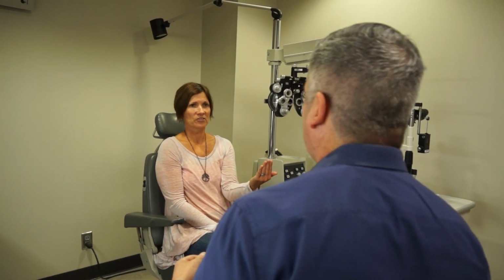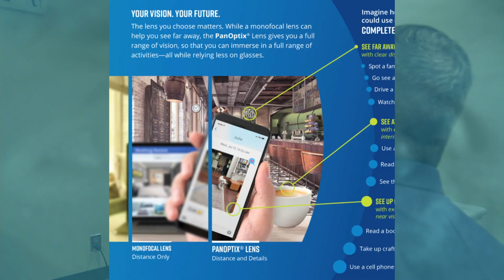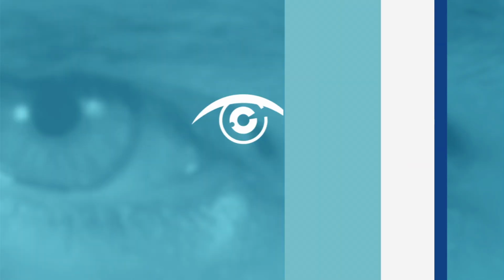With the PanOptix, you get a range of vision that's almost continuous. Even though there's 3 focal points, the way the lens is designed, it makes it such that the range of vision is almost a continuous range of vision from 16 inches away to infinity and beyond.